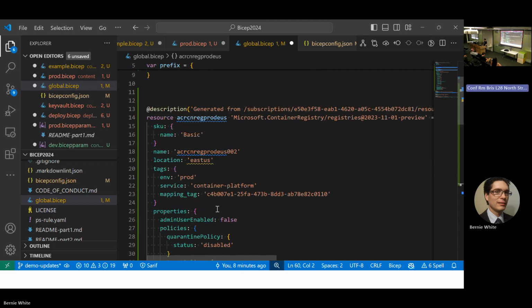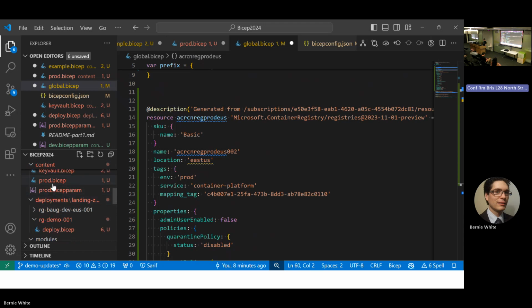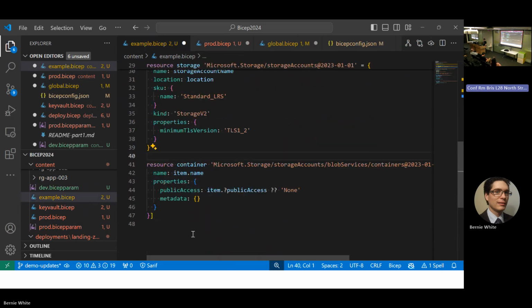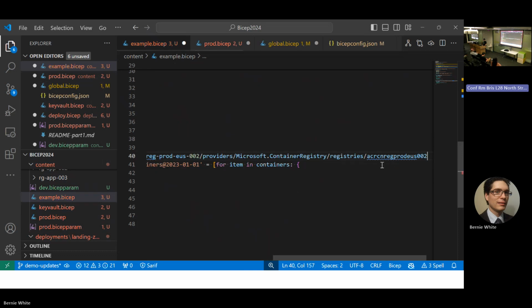So probably the only, I guess, it's not really a gotcha, but something to be aware of: in our example over here, we defined a storage account and then we defined a blob services container underneath that. That's actually got a new unique resource ID. So if we wanted to pull that in, we'd obviously need to make sure that our resource ID included those additional slashes. And it's not very easy in most cases from the Azure portal to pull those things in.